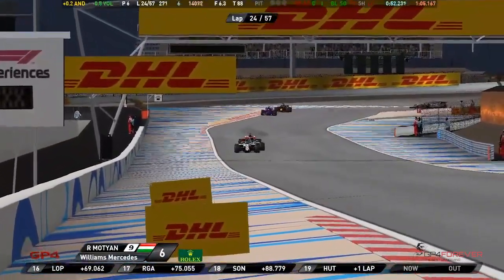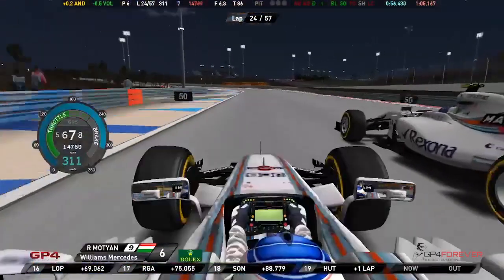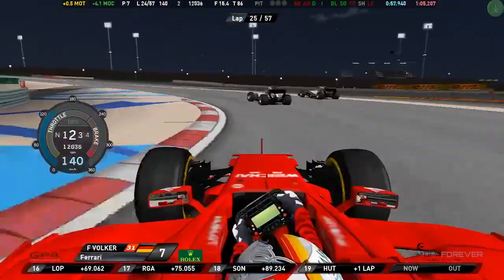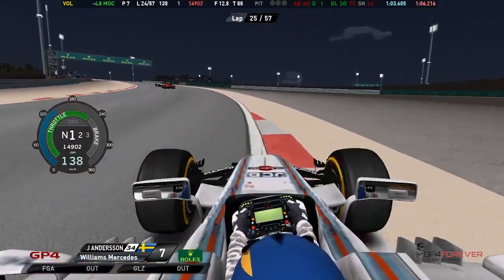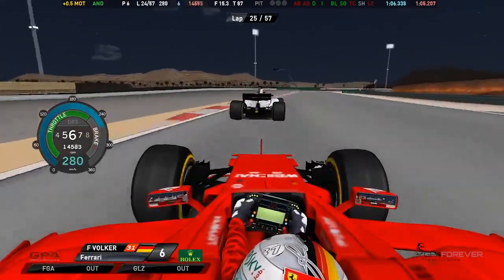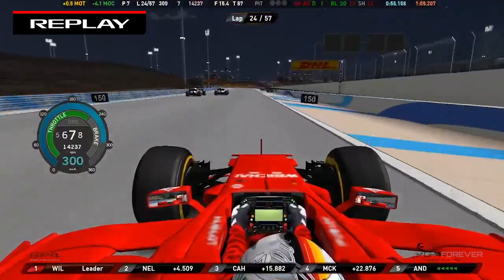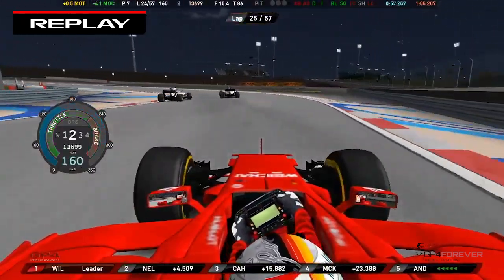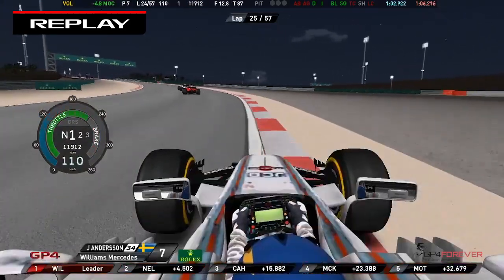So now this is the battle between the two Williams. Moitin now trying to get past his teammate Julius Anderson, and Anderson goes wide, and that's him through, and Volker's through as well. Unfortunately, things going from bad to worse for Anderson as he's trying to get it off the dusty part of the track. But you can see on board from Volker, you can see the two Williams really battling. Anderson not wanting to give his teammate an inch, which I think is kind of not necessary because they're on different strategies at the moment.